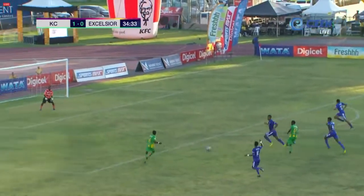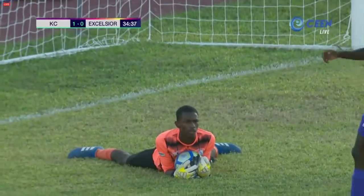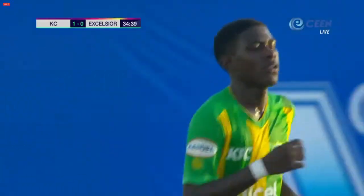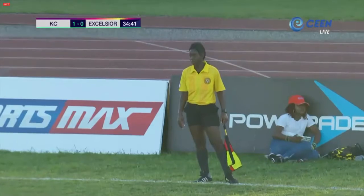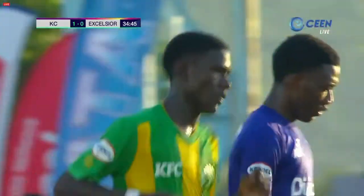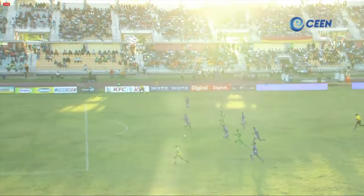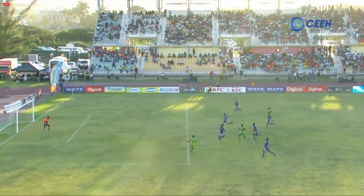Here's Excelsior on the charge. The shot straight to the keeper, although he was offside. Jaheim Flemings. You can see what Fleming was trying to do. He was trying to open himself up and shoot to the far post. Yep, he was. That looked very close. Very close.